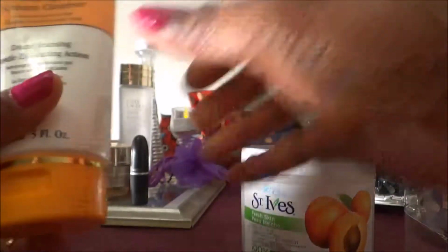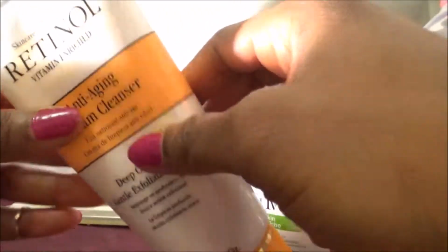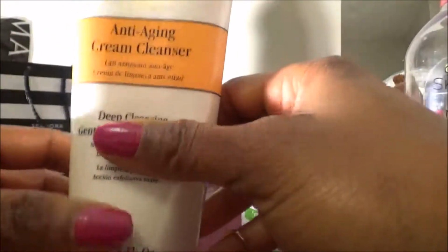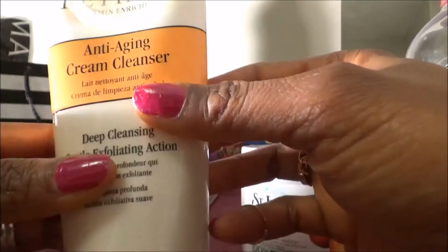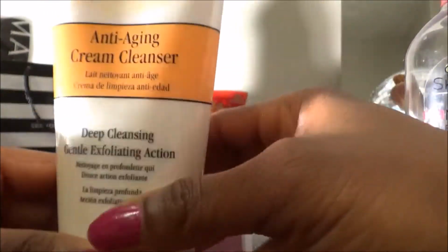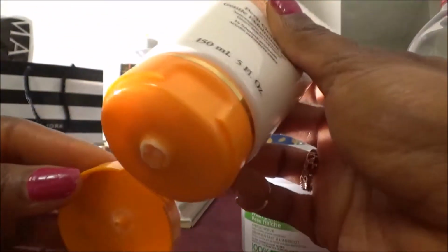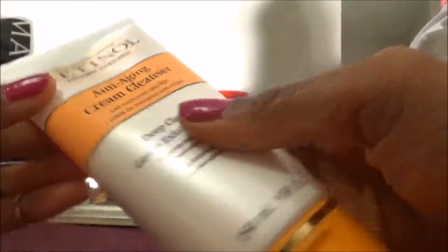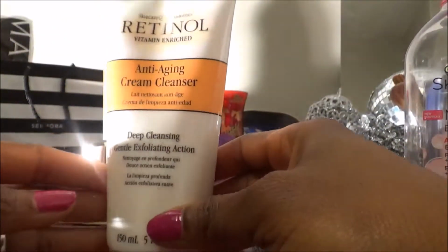If I want a really deep clean feeling, I will use this anti-aging cleanser with retinol. I picked this up from Venus. I'm not sure if it's something they carry all the time. I'm trying it out, but any cream cleanser will do. This is very creamy in texture, actually like a lotion, so I really love this. I put some in my palms, apply it around my face, give it a good massage, and this will take off my makeup, and then I rinse again.